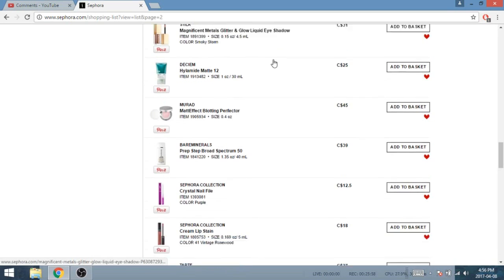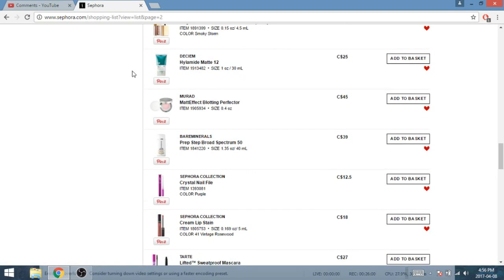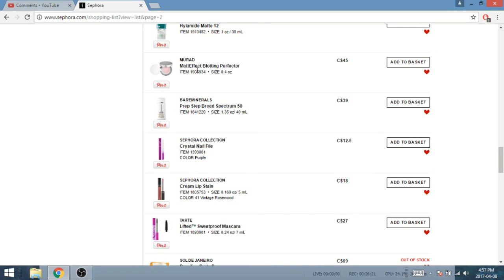Another Stila glitter. This is the only primer I'm considering getting this time around. So this is the DCM Hylamide Matte Primer. I did try another one of their primers. I liked it, but I didn't love it because it wasn't made for oily skin. But this is also a really good price point. Like, everything from this line is a good price point, decent prices, and I think I will probably end up picking this one up. The Murad Matte Effect Blotting Perfector, same idea, mattifying primer, don't need that right now.